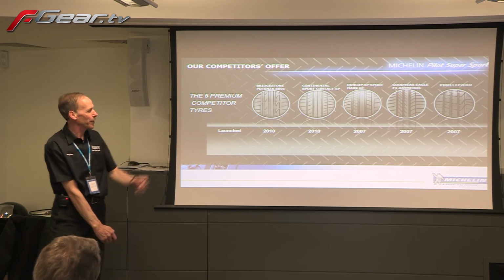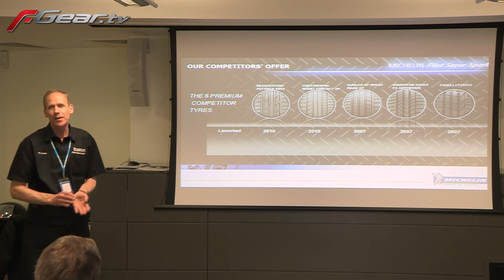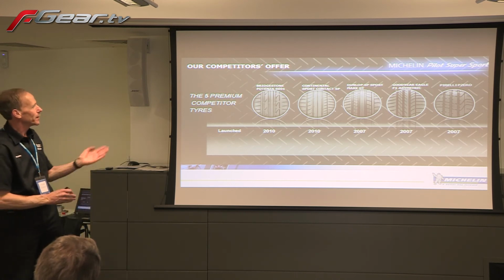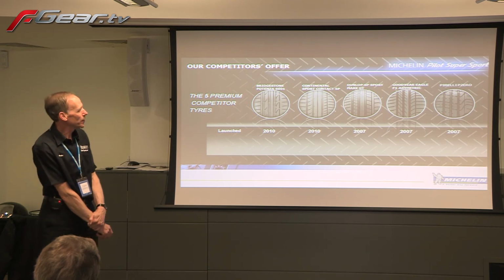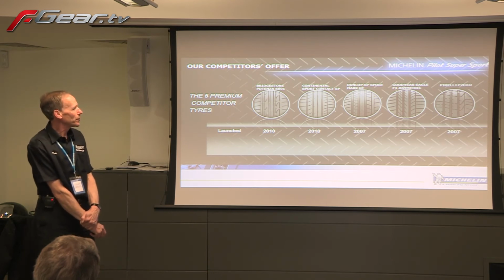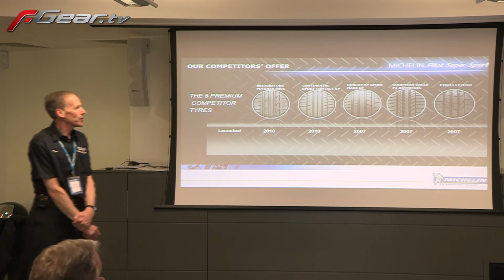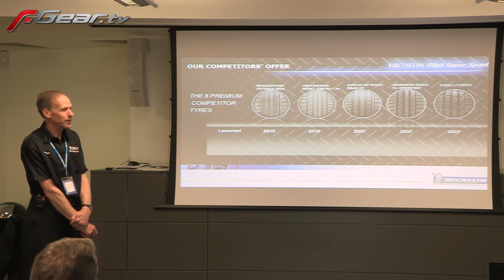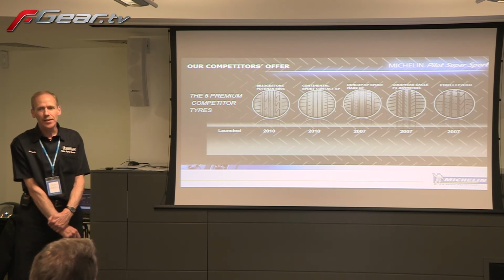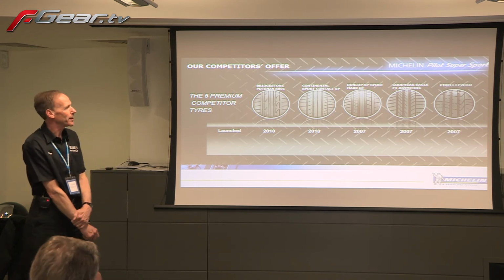Just a quick look at the competitors. So obviously these are the premium competitors that we're mainly pitching the Pilot Super Sport against. So we've got tyres like the Bridgestone Potenza S001, Continental Sport Contact 5P. They're both launched just last year, so very new products. Dunlop SP Sport Maxx GT, the Goodyear Eagle F1 Asymmetric. Goodyear just in the process of replacing that tyre with an Asymmetric 2. Unfortunately, that tyre wasn't available in the sizes that we're testing today, so we haven't got that tyre here today.